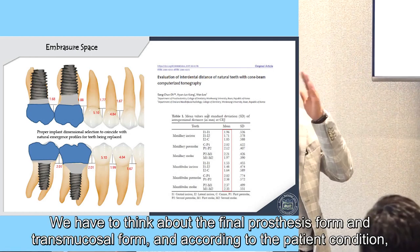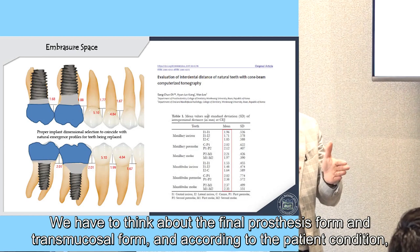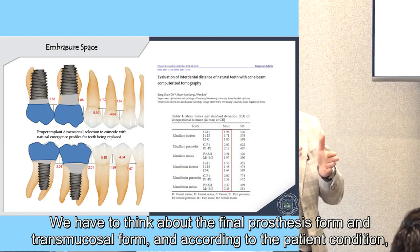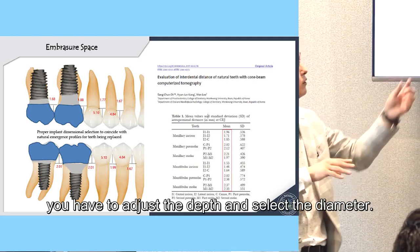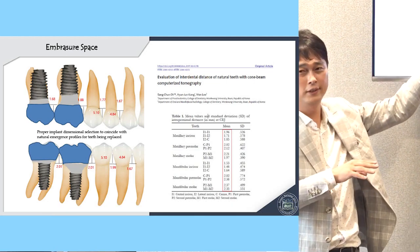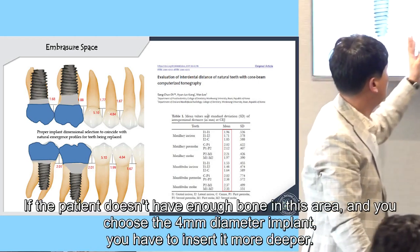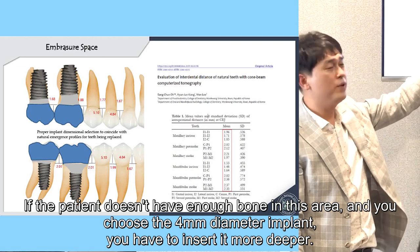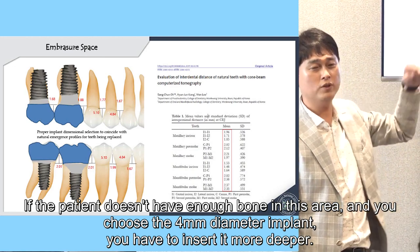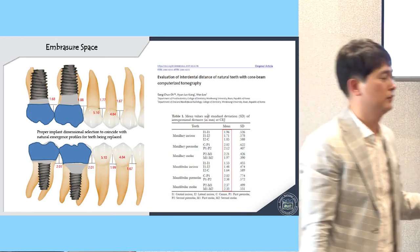Anyway, we have to think about the final prosthesis and the transmucosal part. And then according to the patient's condition, you have to adjust the depth, and then you have to select the diameter. If the patient doesn't have enough bone in this area, so you choose a 4 millimeter diameter implant, you have to insert it more deeply. You know?